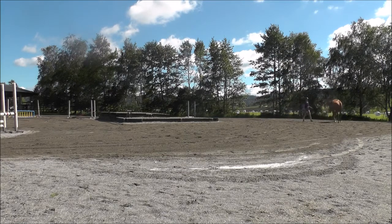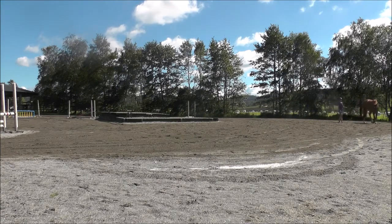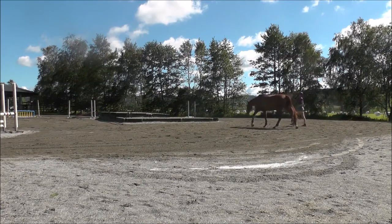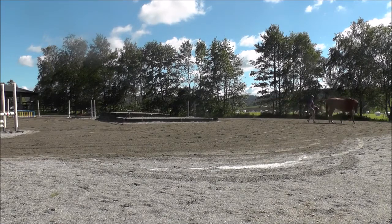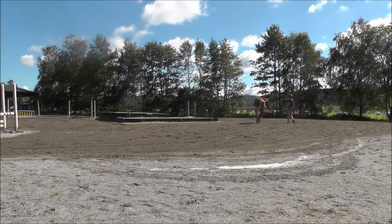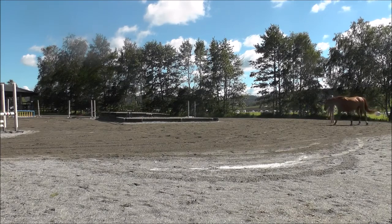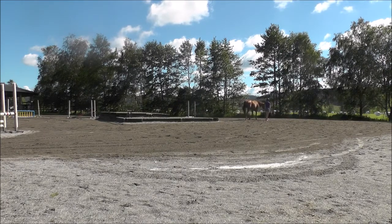Sometimes she floats out with her shoulder in this direction as well, but this is because she doesn't have the strength to keep her body in a correct position. So here she has a really nice movement through her body, but I don't feel like she's pushing through her back as much as she could. She could lower her head a bit more and really get that push up. When she does get that really, really low stretch, it's usually just for a couple of steps or one at a time. And this is why I do a lot of work in hand as well, so that I don't waste my time just going around in circles, not getting the effect that I want.